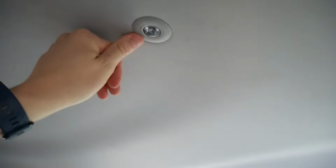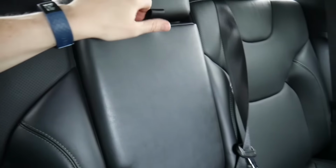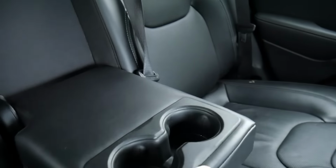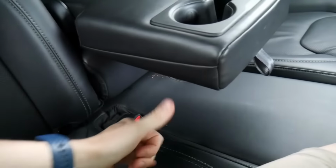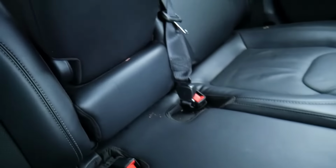There are also reading lights on the ceiling that you can activate just by pushing. And then you also have a fold-downable armrest with 2 cup holders on it. That's nice. It feels pretty solid, and I love when these are up off the seat. It just makes it so much more comfortable to use them.